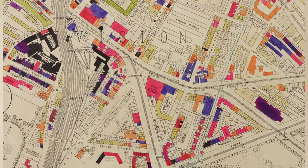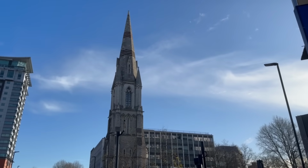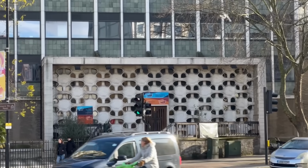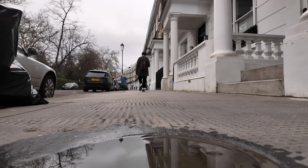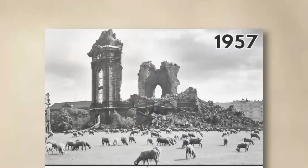Much of the church was bombed in the war, but the tower remains as a defiant landmark. Its 1959 replacement is pretty typical for the era, but I can't not mention this Gaudi-esque facade. But not all bomb sites stand out like this.